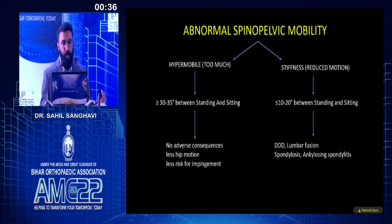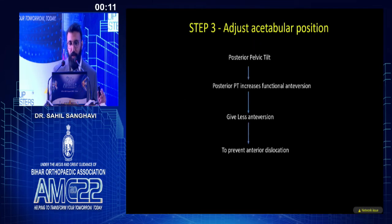So if you have a hypermobile spine, there are no real adverse consequences because this patient is at less risk for impingement. Whereas if you have a stiff spine, that is, there is a difference of less than 20 degrees between the standing and the sitting position, it implies some spinal pathology like a degenerative disc disease or a spondylosis or ankylosing spondylitis. Then you need to plan for adjusting your acetabular component position.